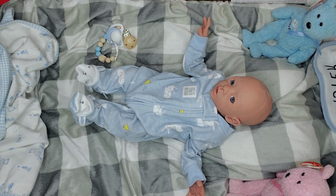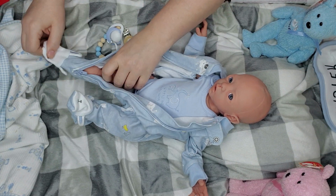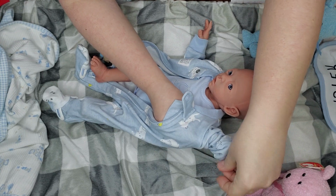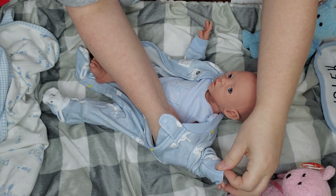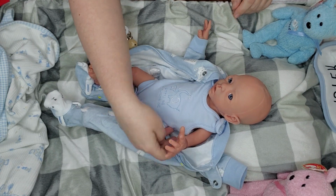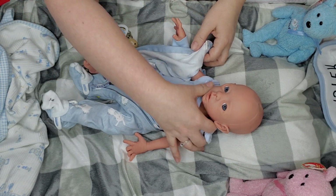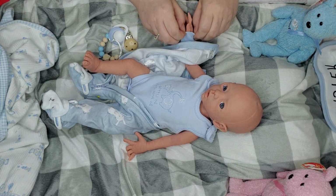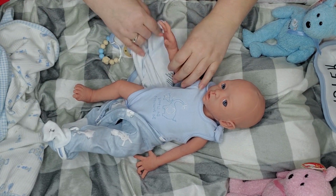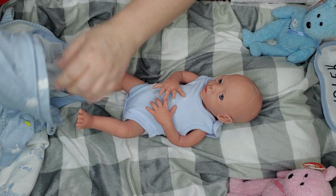Anyway, this baby is very unique and interesting because not only is he a full body silicone, but if you notice when I'm taking his clothes off, hold on, his hand is stuck in the cuff. There we go. Don't want to stretch that too much. Okay, so if you notice, his hand shakes and wobbles, but he has armatures in his little arms. The one outfit that I received with him came with this little onesie, and it fits him beautifully, so I've just left it on him. All right, so because he has the armatures, he doesn't flop a lot.